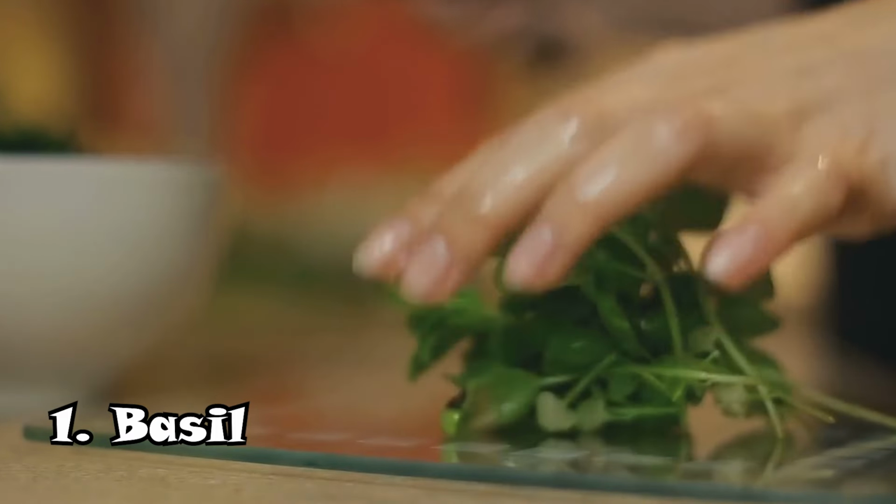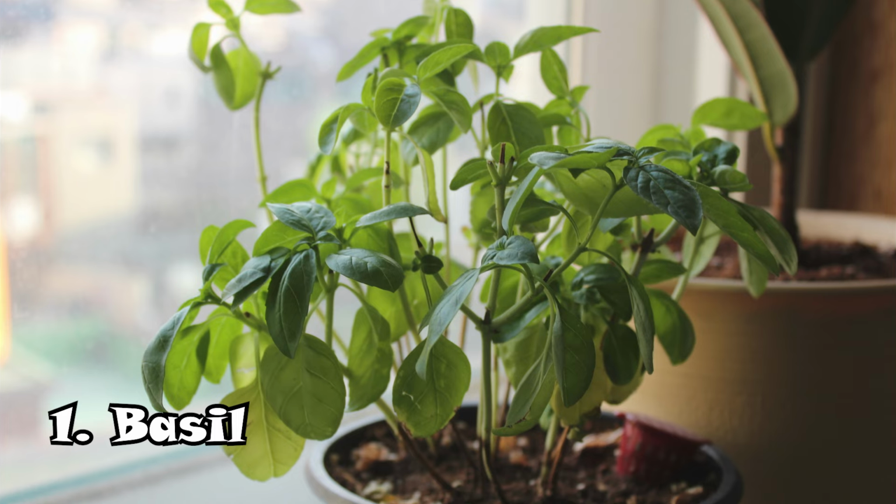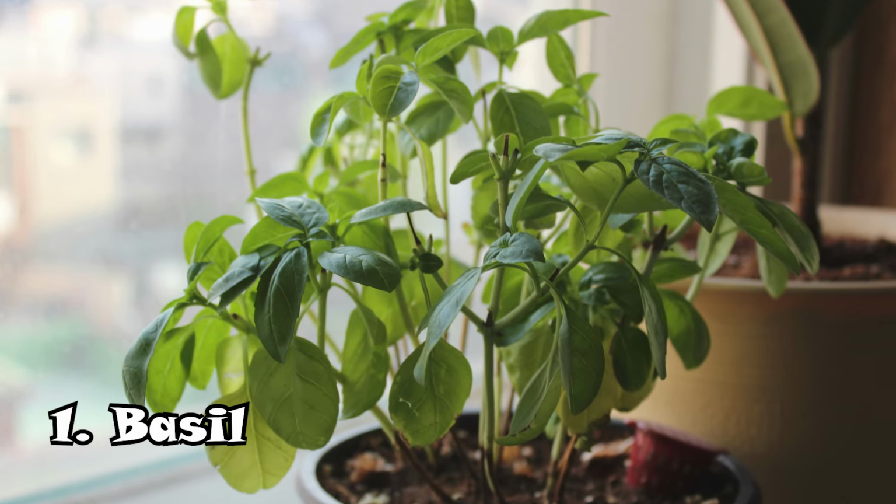You'll know it's harvest time when the plant is about 6 to 8 inches tall and the leaves are full-sized. Snip, don't pluck, and always cut just above a leaf pair to keep it thriving.